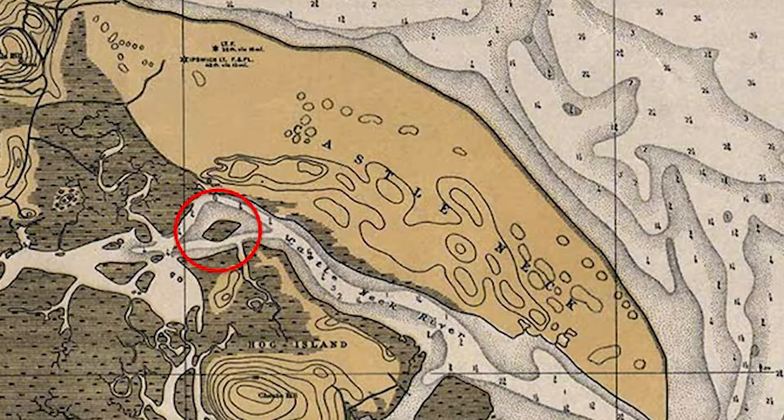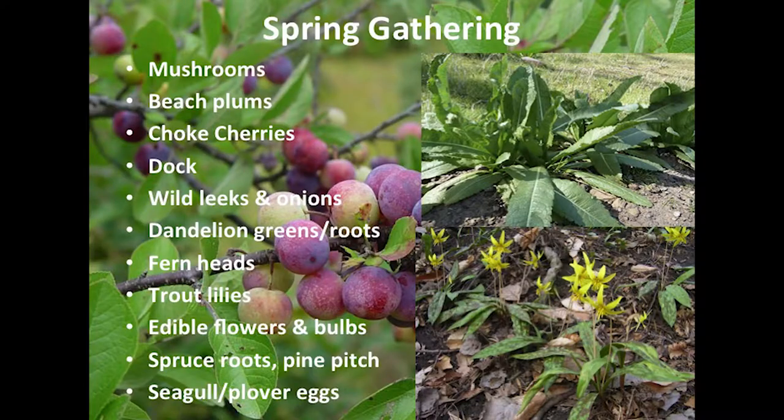Let's take a closer look at some of the spring activities as they took place. These are some of the resources that people gathered in spring, all of which are still here. The pictures show beach plums, dock, and trout lilies. You probably have tasted some of the things on the list. Some things had special uses. For example, pitch pine was collected to burn in lamps, to waterproof things, to glue things together, to treat wounds, and to ingest as medicine.